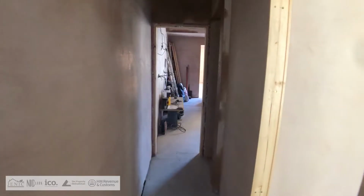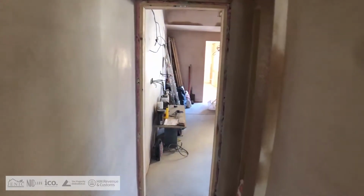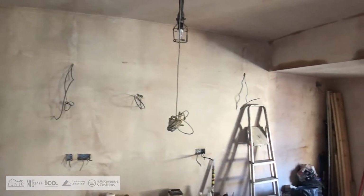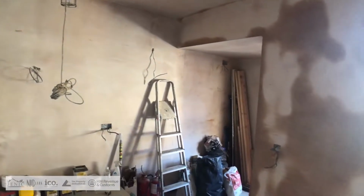Today we're in this 4-bedroom HMO property. Originally this was a 2-bedroom mid-terrace property, and what we've done is we've added 4 bedrooms with en-suites and a kitchen communal area. Currently I'm in the kitchen communal area.